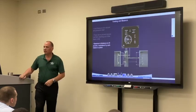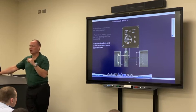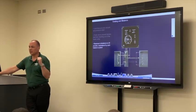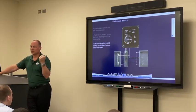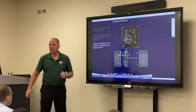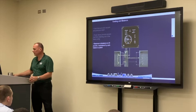So what does the EDM do? I said it already balances fuel, but how accurate does it balance it? 20 pounds, okay? And if it exceeds a certain amount for a certain amount of time, I'm going to get a fuel... 30 pounds for 2 minutes, I'm going to get what type of light? Fuel balance light, very good.